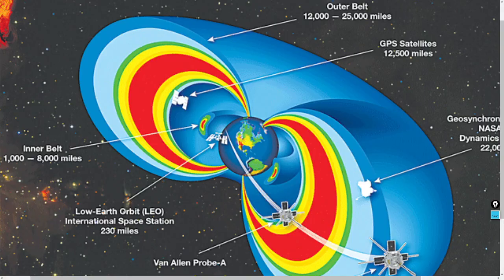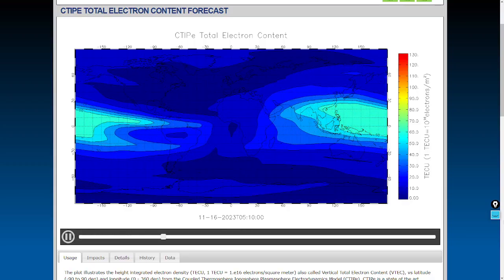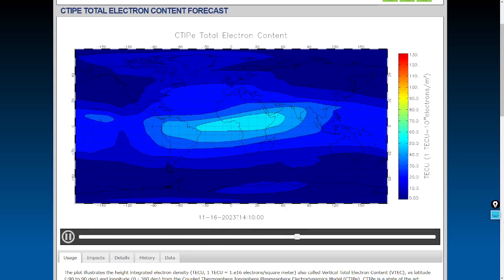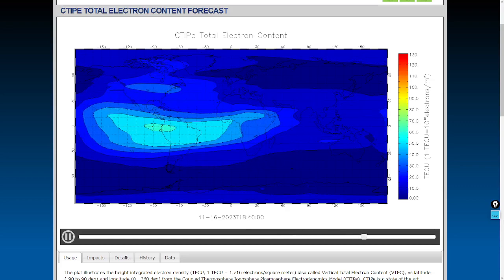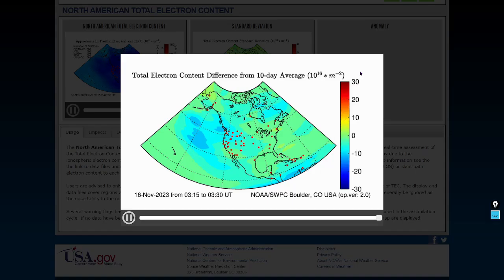By way of completeness, we'll also show the total electron content. Feel free to pause the video on this frame if you're not familiar with those distances in miles. Here is the global total electron content forecast, which has been looking messed up for weeks, but we're showing it anyway. Doesn't look right at all, not believable. And here is the anomaly from the 10-day average over North America. And that looks like it's missing some data too. Certainly not the normal amount of data shown there. But no major anomalies showing up on the total electron content over North America.